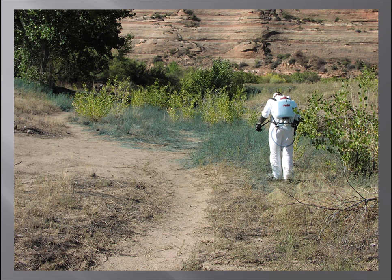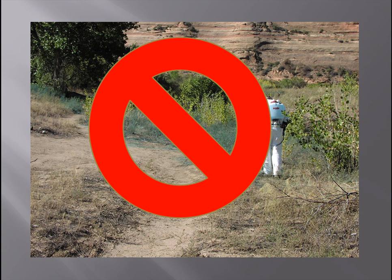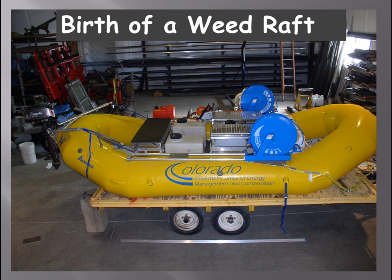You think that was fun? No, it was not. In fact, after that project, it gets harder to find volunteers for that kind of thing. But after that one, we said, there's got to be a better way to do this. And so, hence the birth of a weed raft.